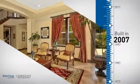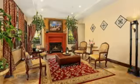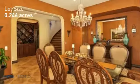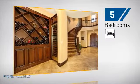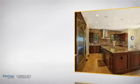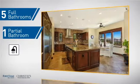This property was built in 2007 and features over 5,500 square feet of space, giving you a spacious layout to play host or kick back and relax after a long day. Inside, you'll find 5 bedrooms, so everyone has a private space to come home to, as well as 5 full bathrooms and 1 partial bathroom.